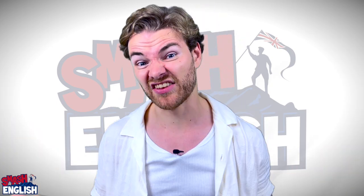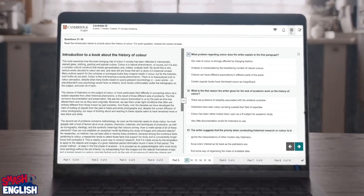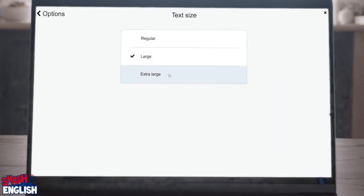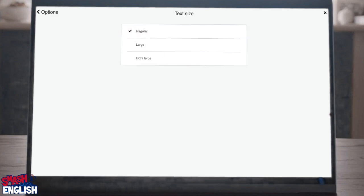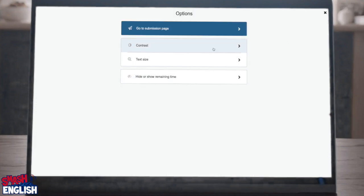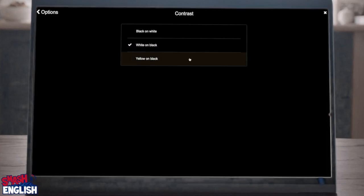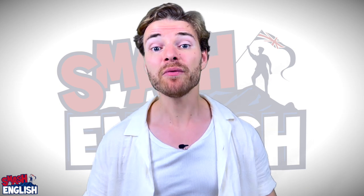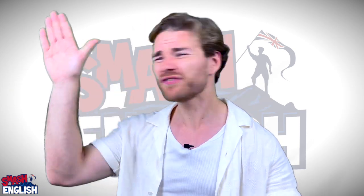So there's that. And you can customize your exam. You can change the font size and change the color scheme. Personally, none of this makes up for the problem of having to scroll when reading, but don't let perfect be the enemy of good. Okay, now we've got all of the negatives out the way. That's all of the negatives. Let's talk about some of the positives.